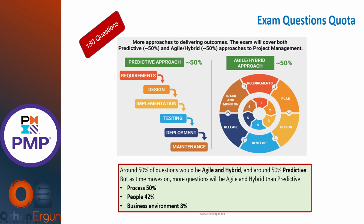In terms of the questions, there'll be 180 questions. About 50% of them from the predictable or traditional approach, which is mainly covered in PMBOK 6, and 50% will be more agile or hybrid, which is a mixture of predictable and agile, which is mainly PMBOK 7 and the Agile Practice Guide. Now, as far as the total number of questions are concerned in the new exam, 50% will be looking at processes, and 42% on people, and only 8% on the business environment.